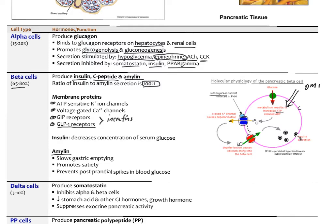But in DM2, type 2 diabetes, the beta cells, at least in the early stages, are fine. In fact, it's the receptors for insulin in the muscle and the adipose which become insensitive to insulin. And so they're not able to get the glucose into them like you need. And so what happens is the beta cell actually ends up increasing insulin secretion. So people with type 2 diabetes in the early and mid stages actually have elevated insulin. Versus in type 1 diabetes, we get decreased insulin.